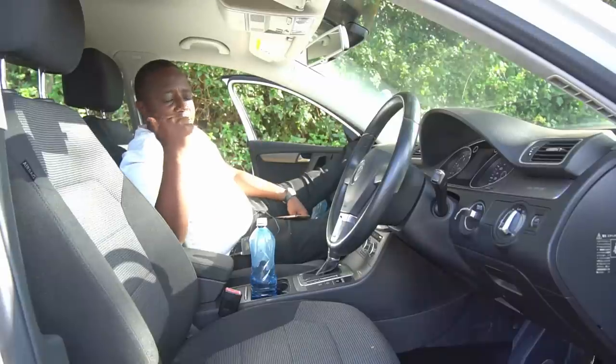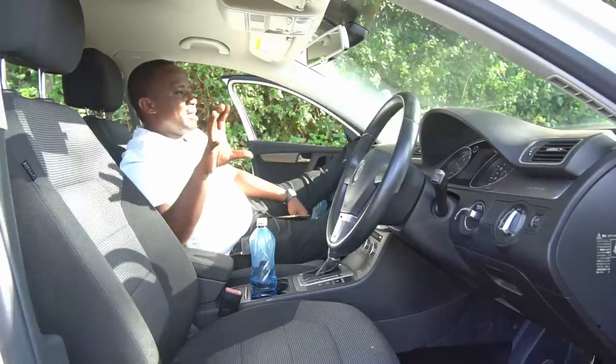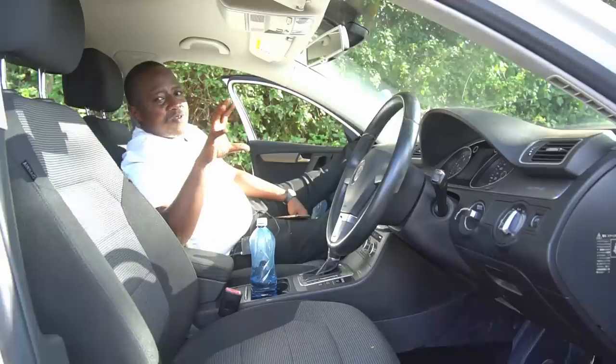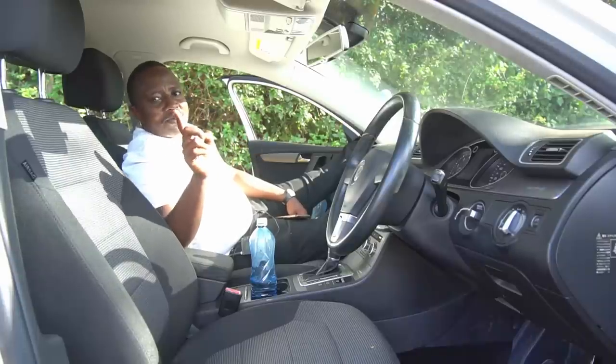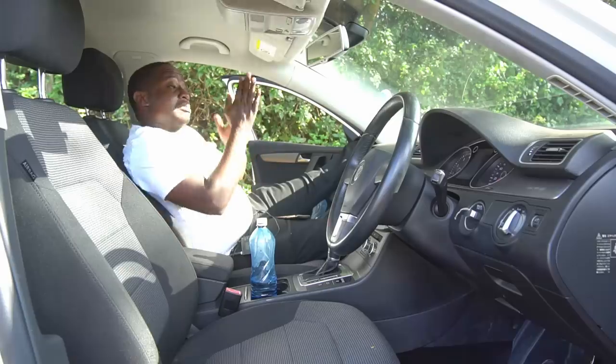So let's check out the interior, because in the interior we can talk about space, because this car is more of a family vehicle. Then we go to what we like and what we don't like about this vehicle. Then we talk about value for money.